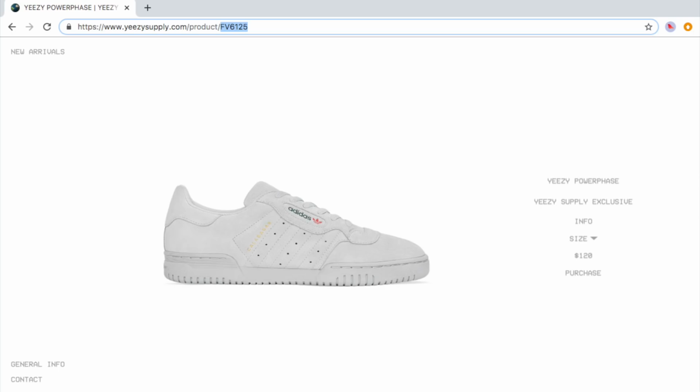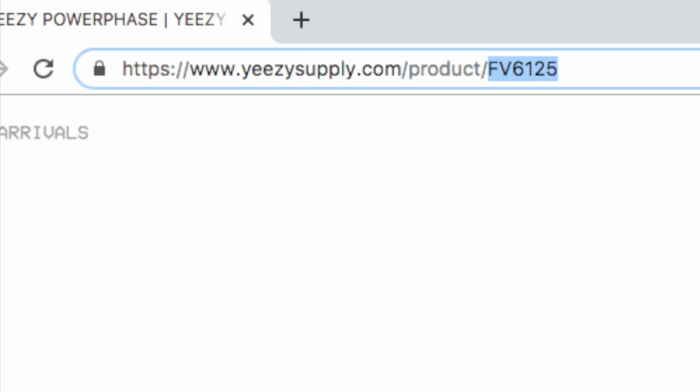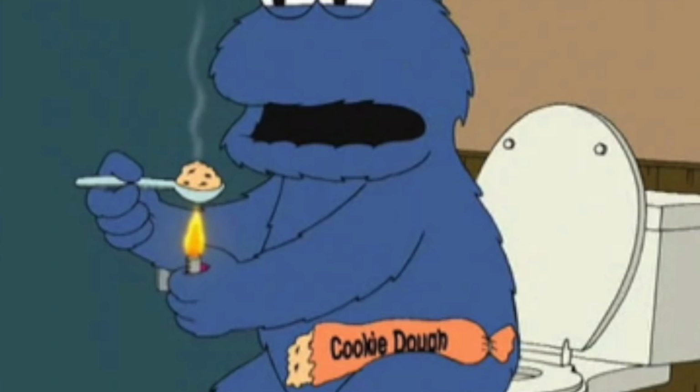Then open the waiting room on all of the Chrome users you make. The waiting room can be found with the domain, which would be Yeezy Supply /product/ the PID of your desired product. Adidas and Yeezy Supply track your cookies rather than your IP, hence you can make as many Chrome users as you personally deem sufficient.